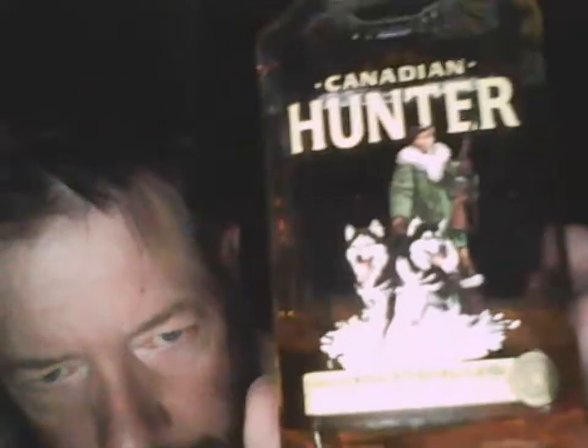Clear bottle. Let's see. It's got the hunter with the dog splashing, going through the snow. It's an updated cartoon or illustration from the 1984 Seagram's Canadian Hunter label, and this one has a bullet because he's hunting. He got bullets. Canadian Hunter, 750 milliliter Canadian whiskey with natural flavors. The old label did not say that.